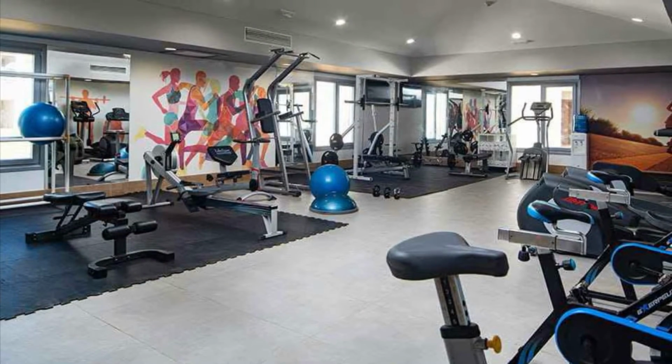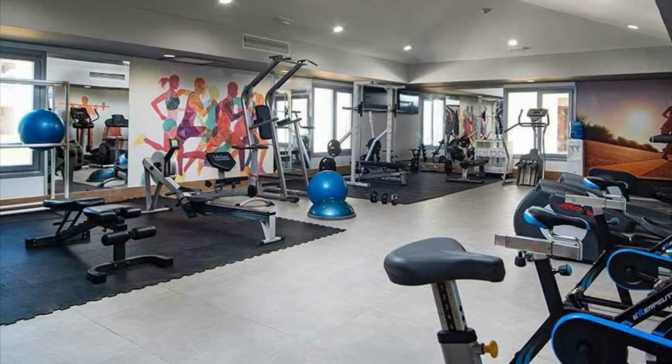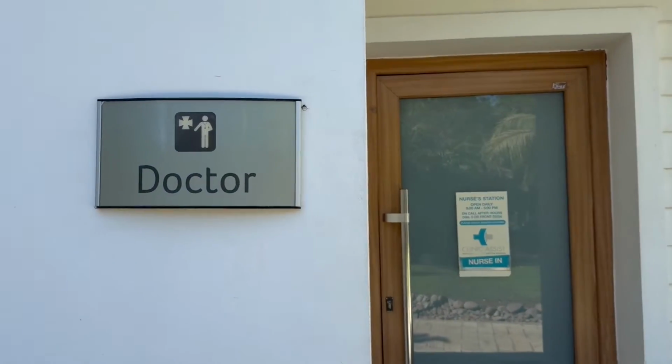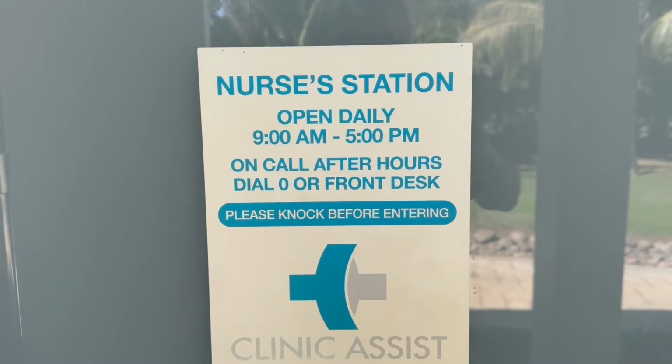There's a small fitness center at the resort for those of you that want to burn off some of those extra desserts, and a clinic where you can visit a nurse if you need some medical attention.